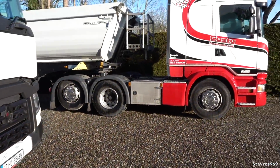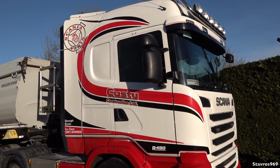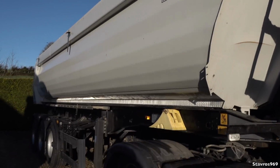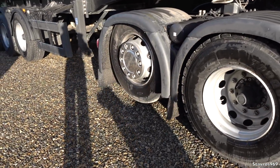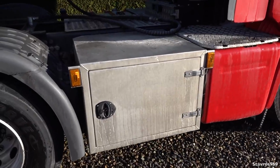Okay, let's have a look at the Scania R450 here. So Custy Construction here in Ennis, and yeah, they've got the tipper body there as well from Mealer Kipper. Yeah, the 3-axle tipper, so yeah, quite nicely done. Oh, the rear tag axle on that. Oh, nice locker there on the side of it as well.